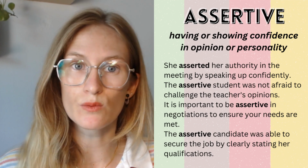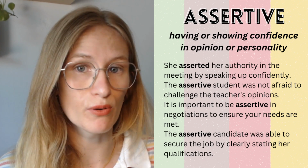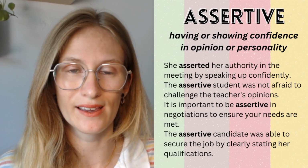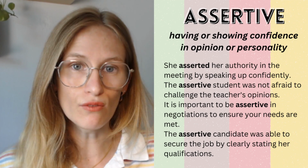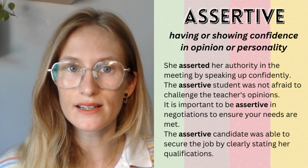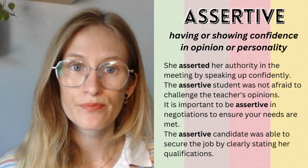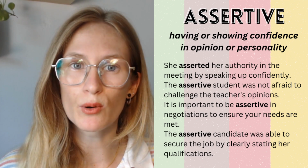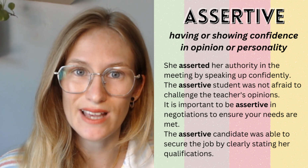So maybe the meeting was full of people talking over the top of each other. Nobody was listening to one another. They were just talking. And she confidently explained her opinion or her idea, her strategy, assertively, meaning people listened, people followed, people were engaged in what she was saying.